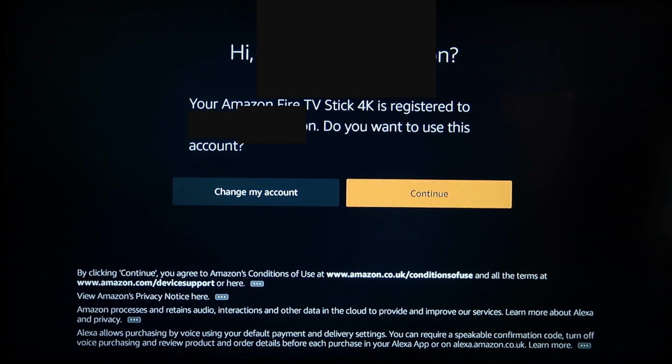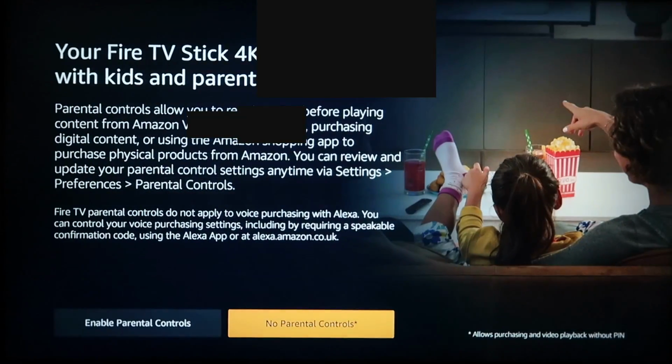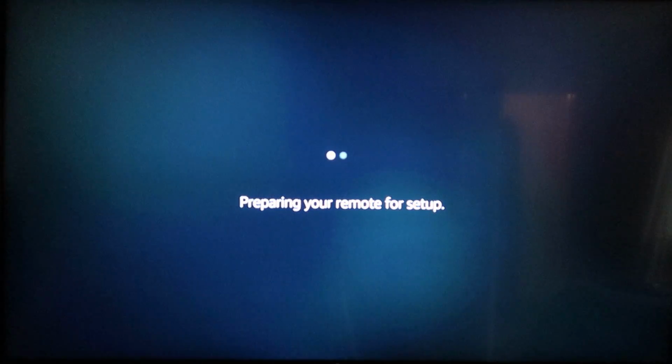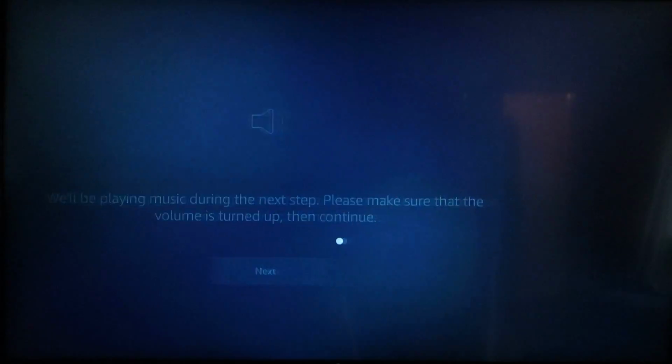So if you purchased it from Amazon directly, it'll actually already be signed in, which is really, really cool. So then you'll be asked if you want to use parental control. So I'm not going to at this stage. It prepares your remote for setup. Okay, so then it's going to play some music. This is to set your remote. Your television up.